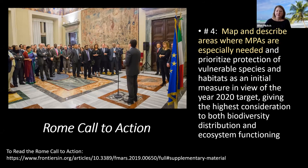And the one that we'll focus on today is point number 4, which is to map and describe areas where marine protected areas are especially needed. I would say that pretty much all through the conference, the diplomats were asking the scientists, look, we understand the value of marine protected areas, and we'd really like to see more of them and create more of them, but we really need to understand where should they be put. So can you help us? So that was in the call to action.